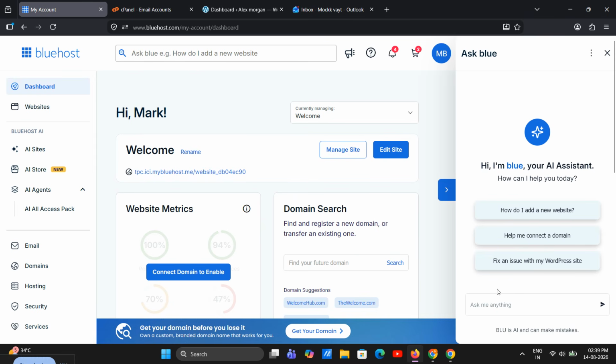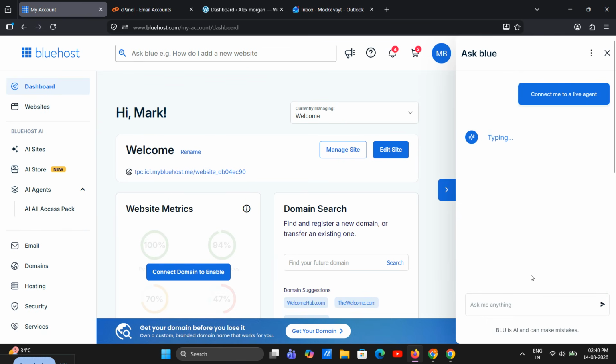At first, you'll usually be connected to a bot, and that's completely normal. Now type in your issue clearly and let the bot know that you want to connect with a live agent. You can say something simple like, "I need help from a live support representative," or "Please connect me to a human agent." The goal here is to move past the automated responses and request a real person directly. After that, the system may ask you to confirm or click Connect. Go ahead and follow the prompts until the connection is made.